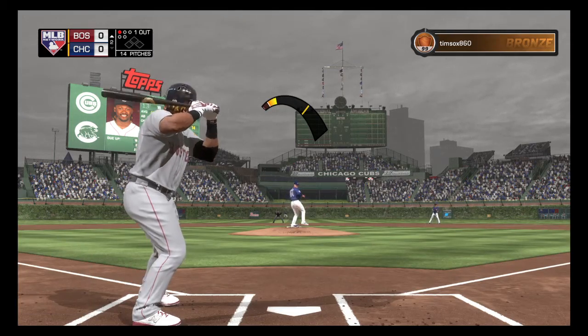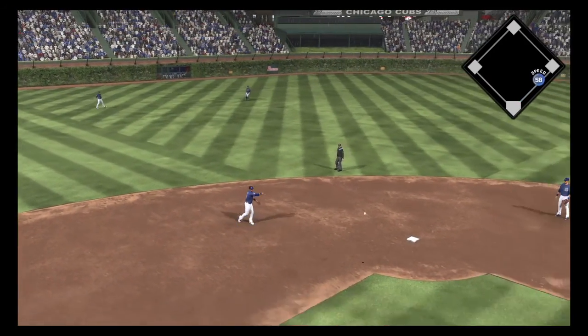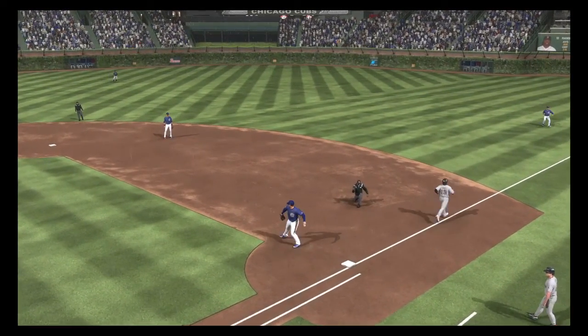Lester ready, the 1-0. Grounded to short. Russell has it. On to first, and there were two down.